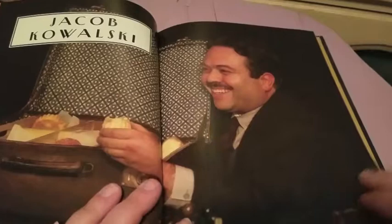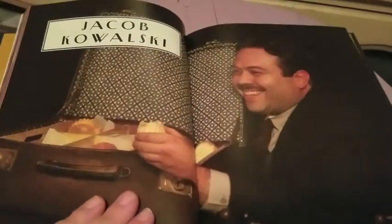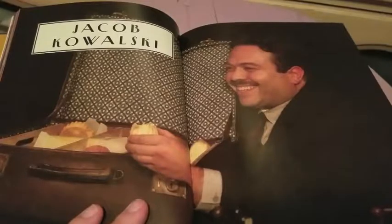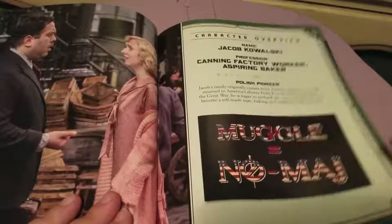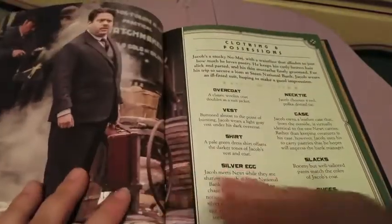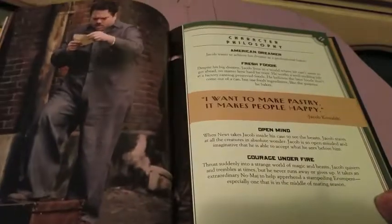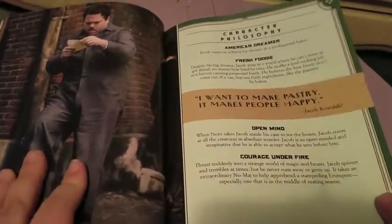Jacob is next. I'm glad they picked this picture of him with the baked good. I just feel like this is a really great primer to his character. Some information about how he dresses. Him in his work uniform.